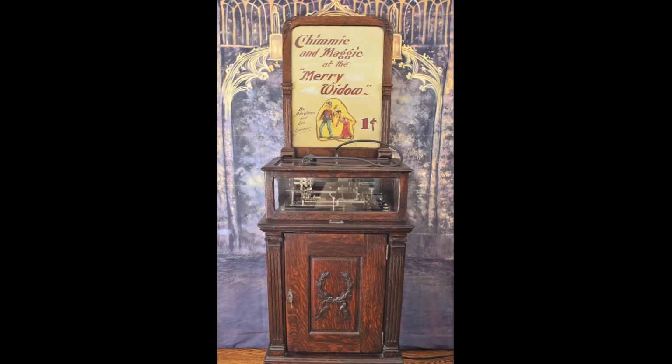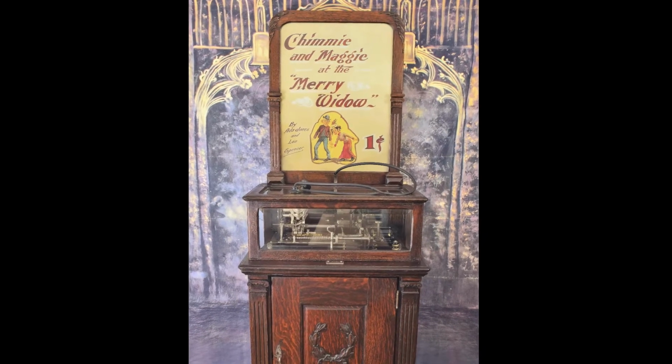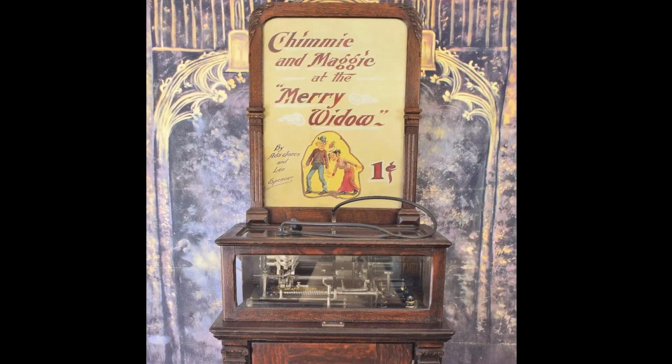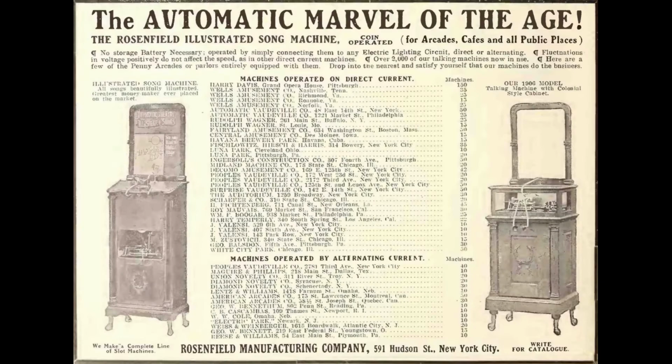Together with his sister Bertha and an investor named Francis Gibbons, William W. Rosenfield raised $10,000 to establish the Rosenfield Manufacturing Company in September 1896. Mr. Rosenfield is probably best known by phonograph collectors today for his coin-operated phonograph introduced in October 1905 in the Talking Machine World.